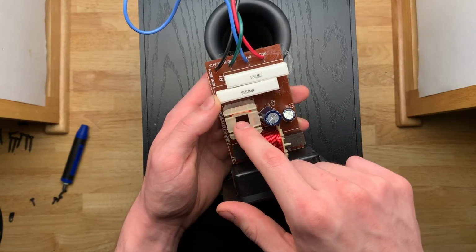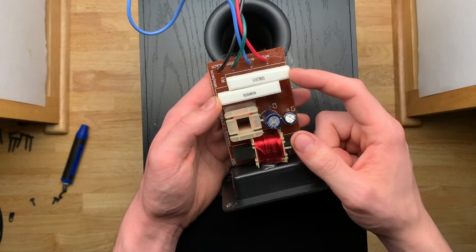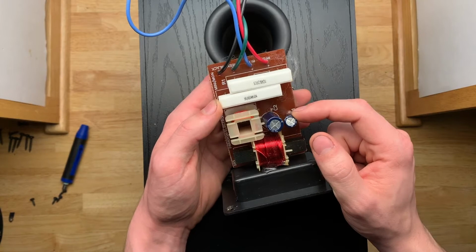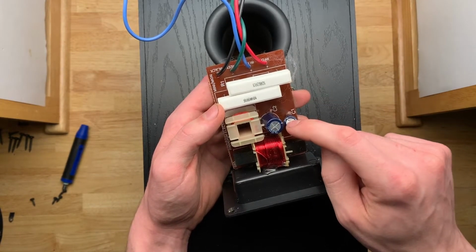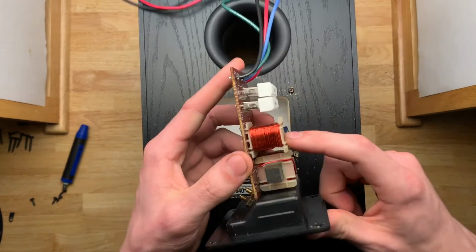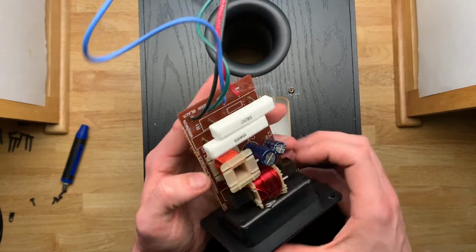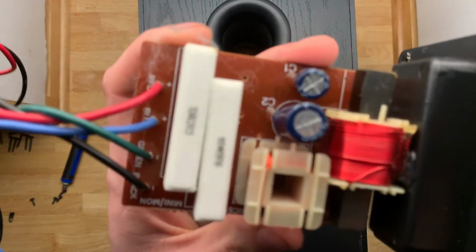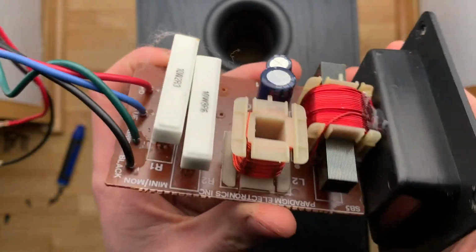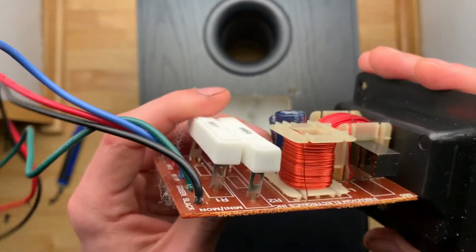On the tweeter circuit, you have a 2.3 ohm resistor, a 4.7 microfarad capacitor, and a 0.27 millihenry air core inductor. So overall, the board is pretty decent quality for one of these crappy circuit boards.